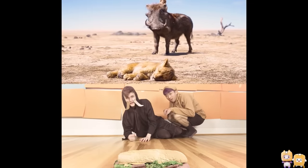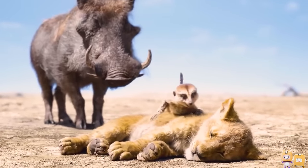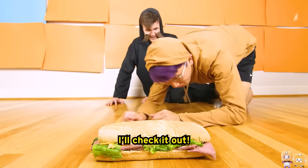Oh no, it's a little lion! That is not a lion. Well then go check it out! It looks like a lion! Yeah, that's not a lion. Let me get a closer look. Excuse me. It looks like a lion! Okay, I'll check it out.